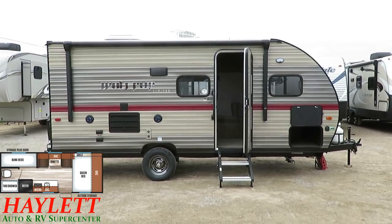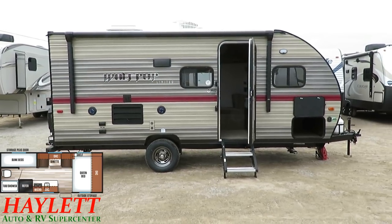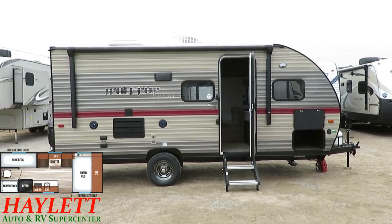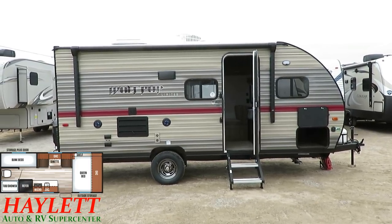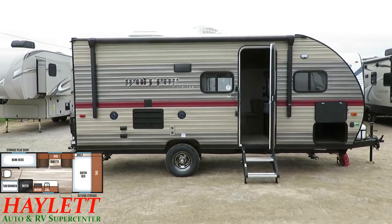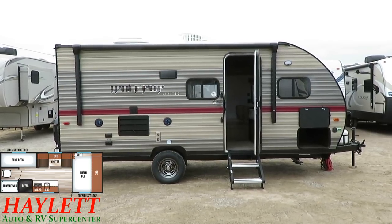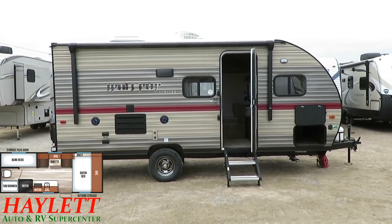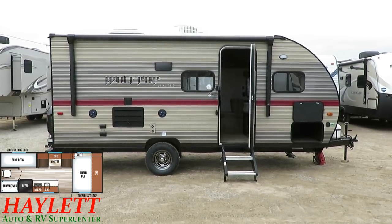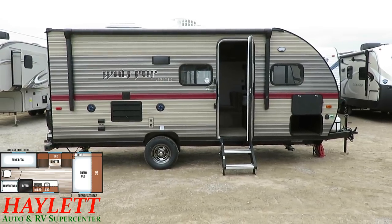But you look at it, and we seem to find that our Wolf Pups here at Haylet RV are less expensive, or at worst, no more expensive than anything else that lacks some of the equipment. And how is that possible? Well, we do try to work fair with folks, but I think Cherokee does as well. And the volume of campers that they produce allows them to get some of the very best deals on buying massive quantities of parts compared to almost any brand out there. They are one of the very largest in the entire industry, so they've got some serious weight they throw around for buying power.